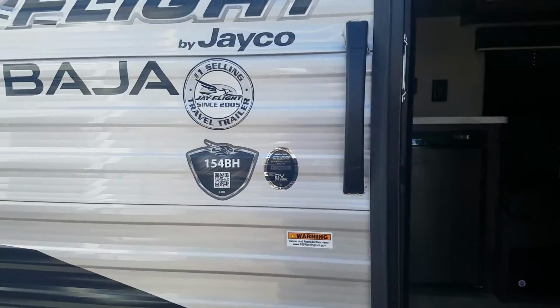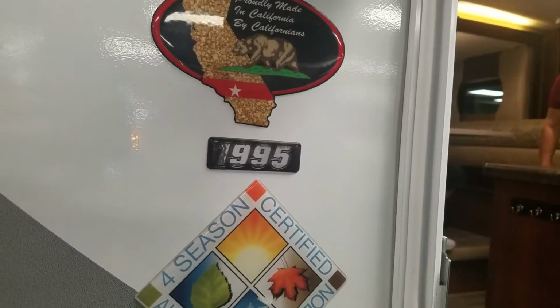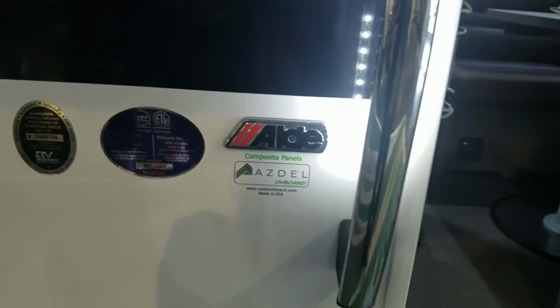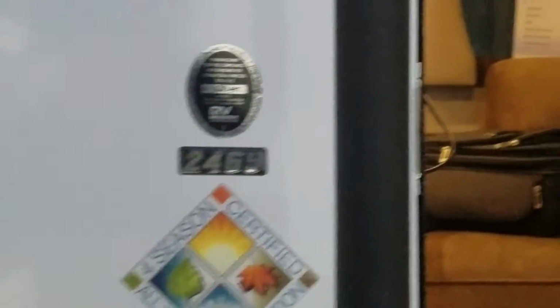Okay, this is the 154 bunkhouse, 2465, 1995. The Zadell. I don't know, how do you pronounce this thing? This is a 2375 Lance. Is this Lance? Okay, here's another one. This is a 2465 Lance.